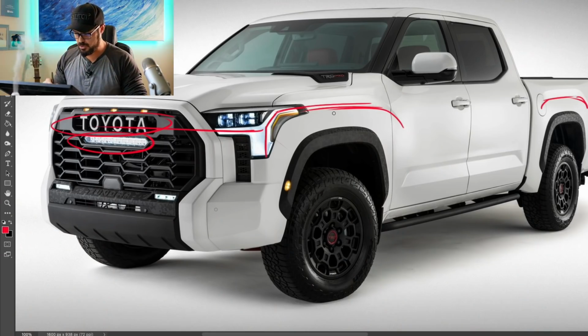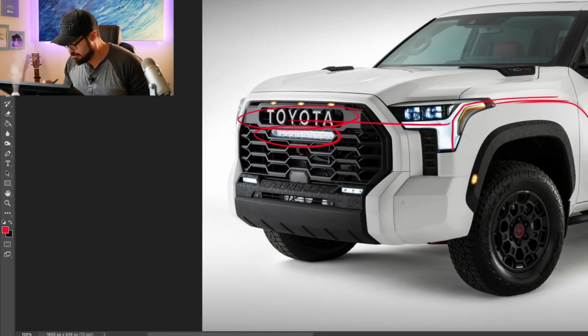So looking at it from this view, what I'm gonna do is add some body part right here, just a simple bar that stretches across from one side to the other. And another thing that I want to talk about is the front bumper.